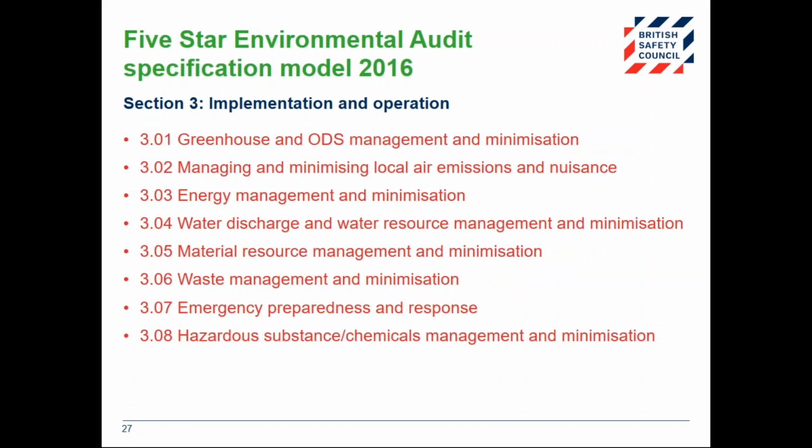I think the titles say everything that you need to know, but 301 is obviously you've got indirect and direct greenhouse gas emissions, or ODS, ozone depleting substances, so how you're managing them, how you're minimising them, using 14064 perhaps as a model for that. I know some of you are legally required to reduce your greenhouse gases, energy, so again, like the audits of the old, sometimes it's applicable to your operation, sometimes it's not, so that's also incorporated into the audit scoring.